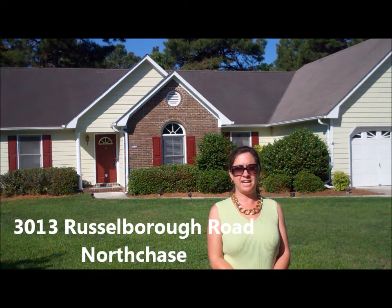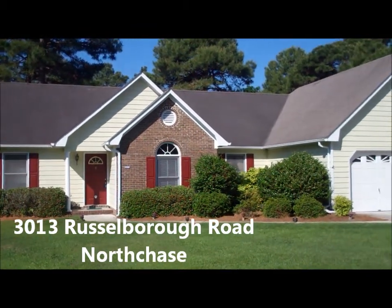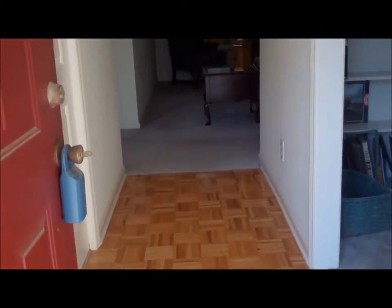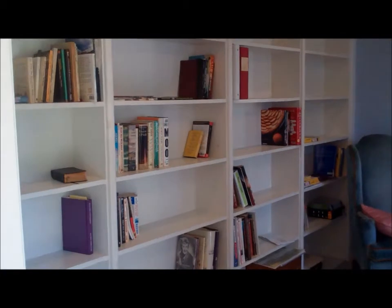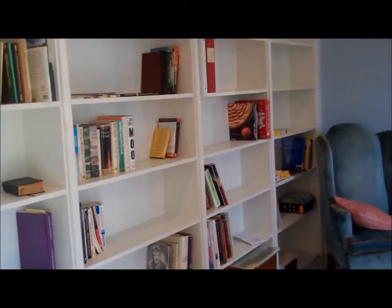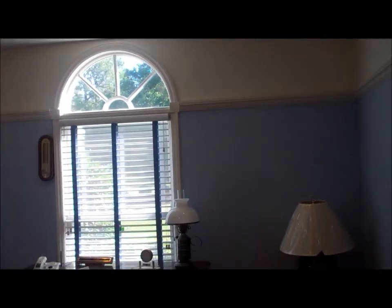Welcome to 3013 Russellboro in Northchase. Walking in through the front door, you walk into a pretty foyer with parquet flooring. Immediately to your right is an office with floor-to-ceiling bookshelves. You can go through the office, taking you into the formal dining room.